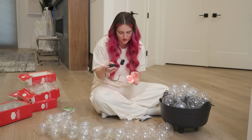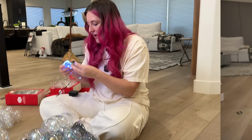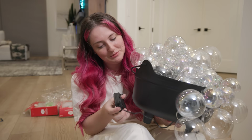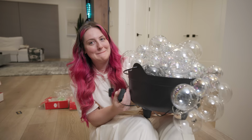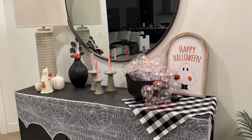Ooh, what color should we do? Oh, the changing one? All right, lights are in. Please be cool. Oh! So this DIY took probably an hour and a half. It was a little bit more difficult than I thought it would be, but honestly, the end result is so cool.